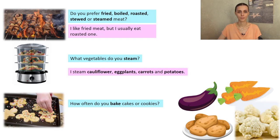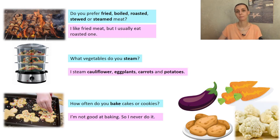Good for you. Unfortunately, I'm not really good at baking, so I never do it. Yeah, I tried many times, but I failed. Sorry guys. So normally I buy cakes and cookies. I don't make them myself. But it's great if you can, of course. All right, so let's move on to some more questions.